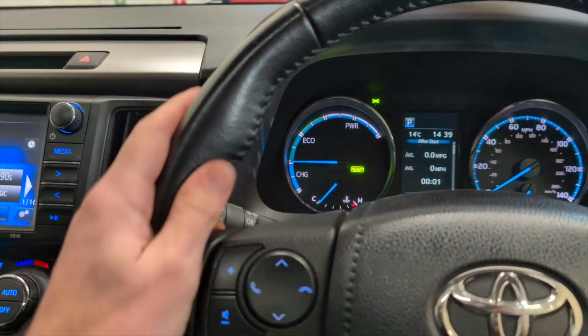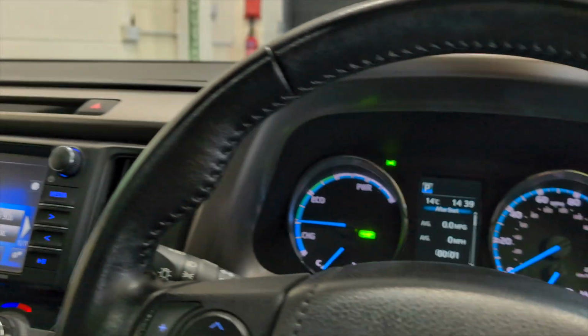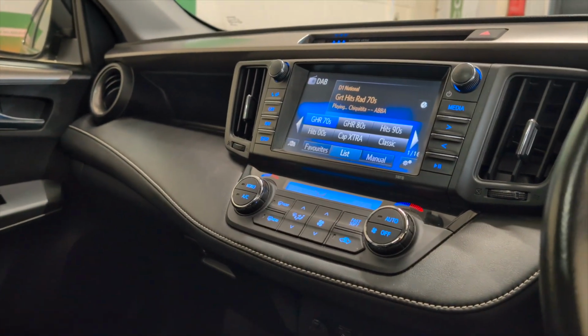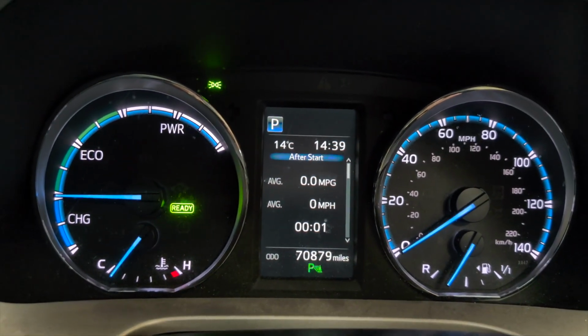We'll have a look at some of the features inside. So it's the view from the driver's seat. It is a nice leather trim steering wheel, and look, it's a Toyota, it's well built, it's robust, nice quality materials throughout. Love the look of the dashboard, especially the leather trim you get on these. Really helps it stand out. Anyway, ignore me waffling. Mileage as of today is 70,879.